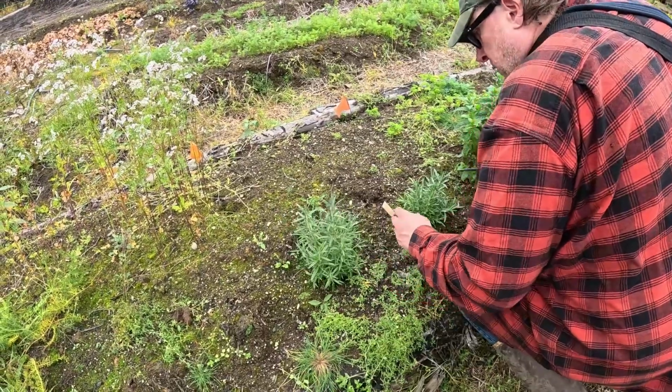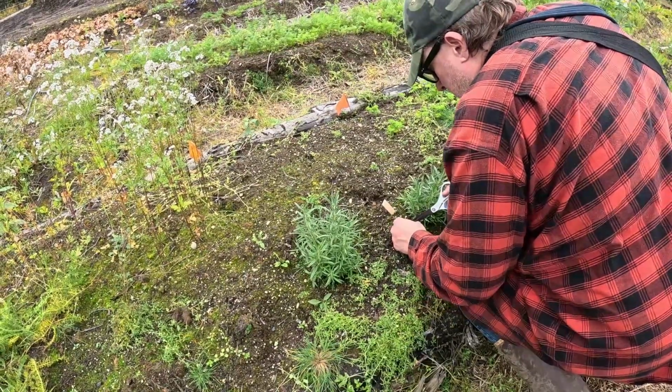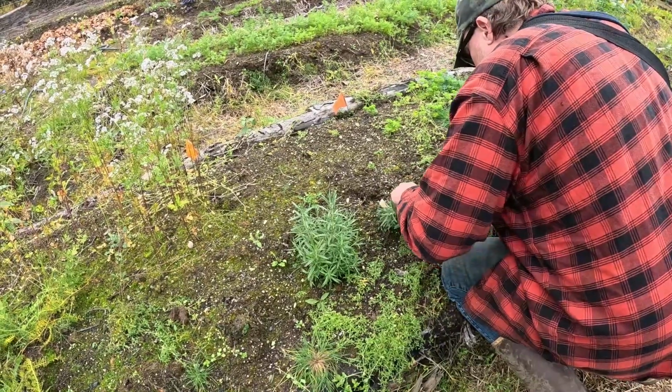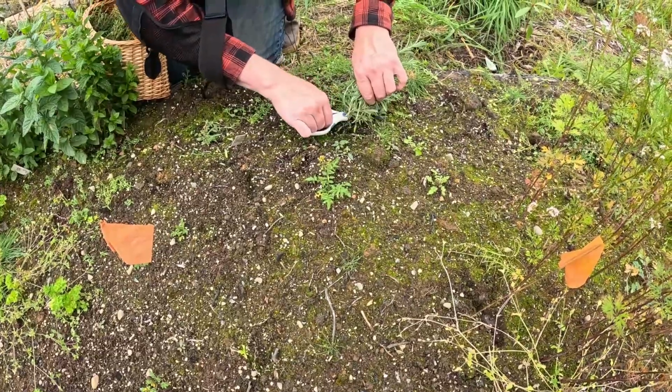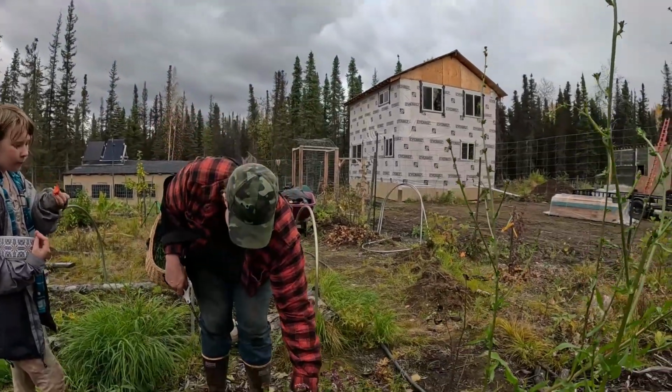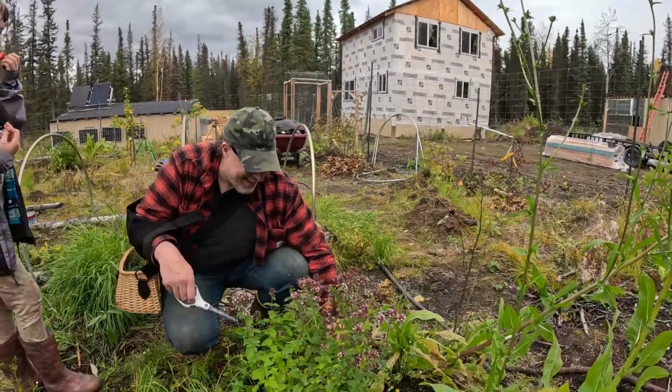This rosemary did better than the start I got last year. Remember I got that start? Yeah. This looks way better, and I started this from seed, because in this set, there were a lot of bad ones. I think that's lemon thyme. I'm sure you're right.